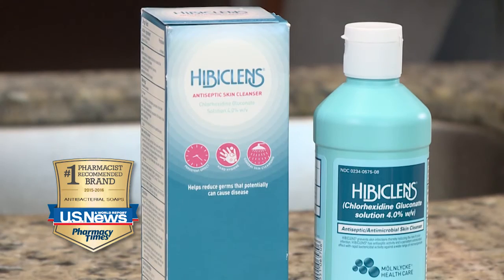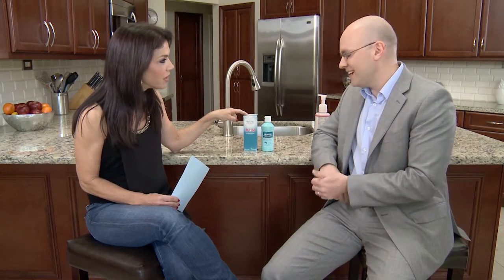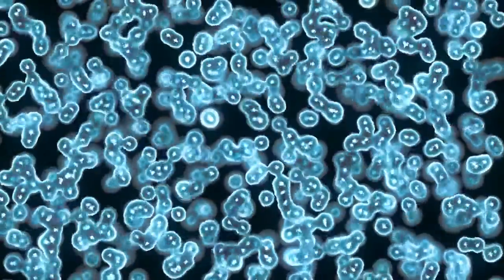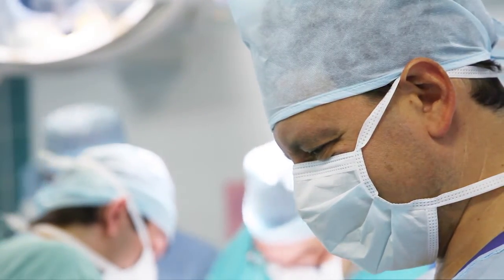And I come from a family of surgeons. I have seen this in the hospitals. Yes, because our heritage really lies in healthcare. The number one reason for infection in hospitals is bacteria on the patient's skin. So before someone comes in for surgery, they will take an antiseptic shower with something like Hibiclens, and they'll be bathed while they're in there. So it is very common in hospitals.